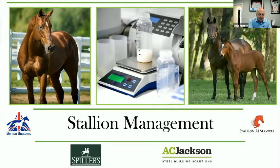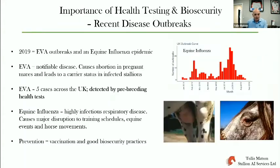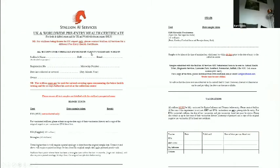We're just going to go through a small presentation on stallion management and cover some of the points we covered already. We're going to look at health testing, testicular condition, physical condition, fitness and exercise, health and well-being, and obviously come back to libido as well. But on the health side of things, health testing is of paramount importance.